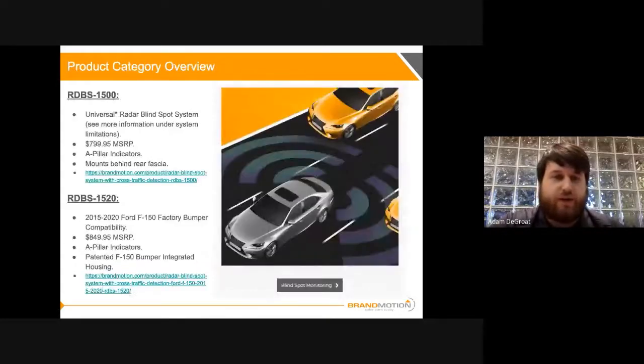So really what we're focusing on here today is two products. One of our larger product categories, I should say, is radar blind spot. We have two units, one universal and one vehicle specific. The first of which is the RDBS 1500, a universal product. Essentially, these are radar sensors that get mounted behind the rear fascia, mounted at a 45-degree angle, which protrude outwards, as you can see in the diagram there, with A-pillar indicators to alert you when there is someone in your blind spot zone. So it's really intended to mimic OEM quality and feel. This is actually an OEM sourced product, without giving you our information. It is from an OEM supply chain.